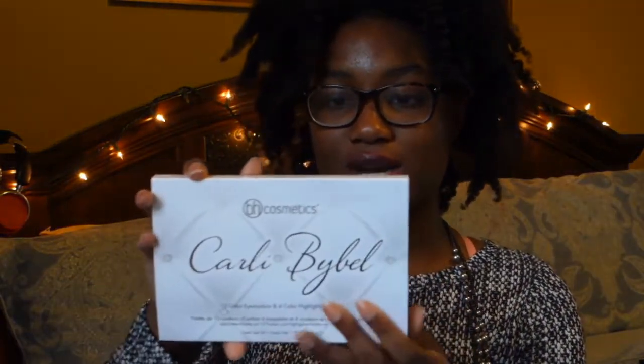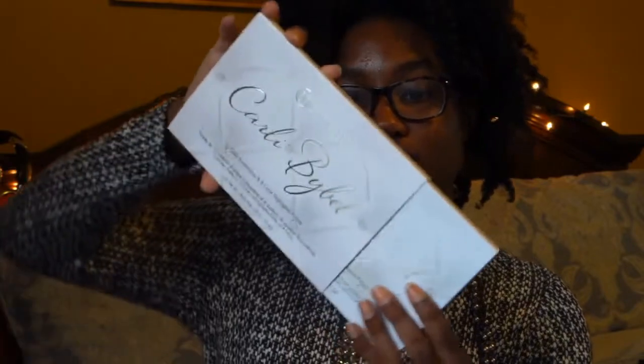Look at this packaging. It's really cute. It comes in this magnetic strip box. It's definitely cardboard, but it is actually very sturdy, which really surprised me since some people like to compare BH Cosmetics to drugstore, but it pleasantly surprised me.